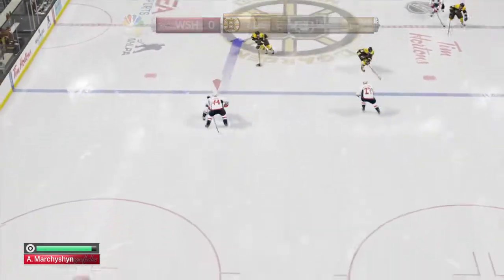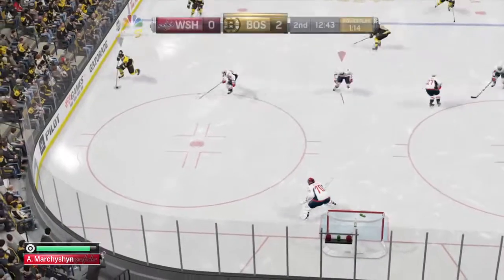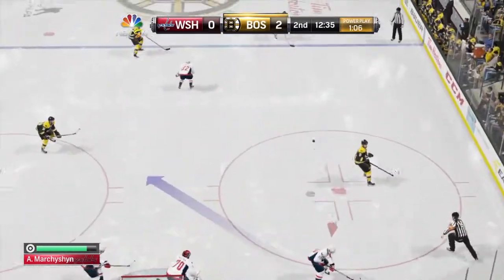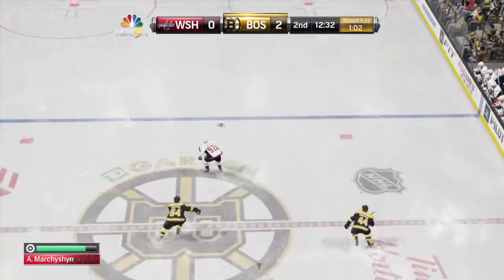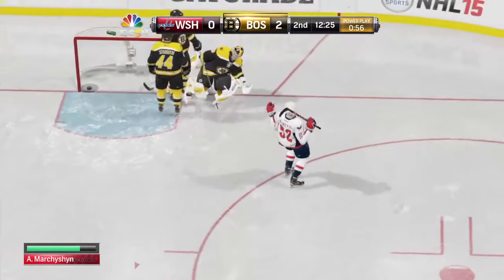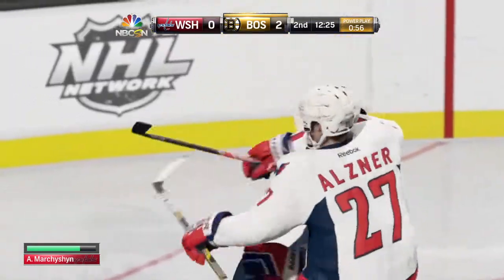Nice pass right up the gut. Into the end of attack. Back in front. Big drive. Oh, tremendous stop by Holtby. An unbelievable stop from a high scoring area. He's into the slot. Score! And it's a one goal game.